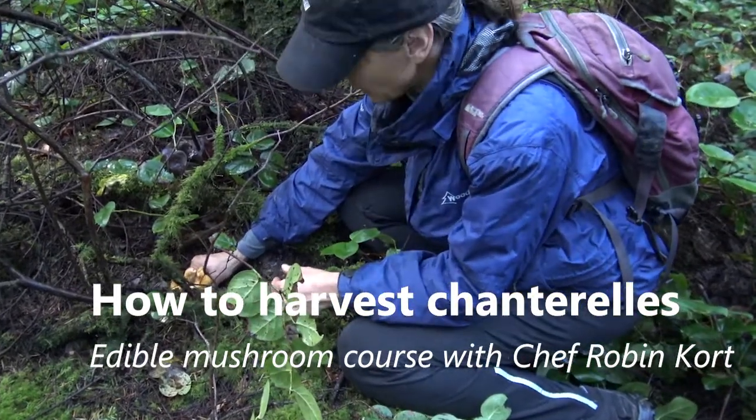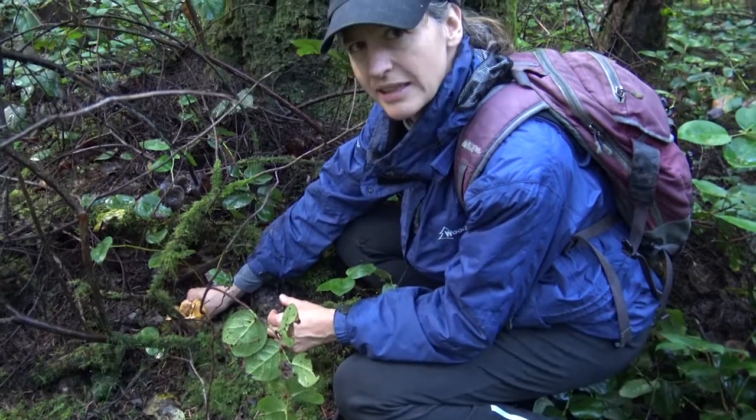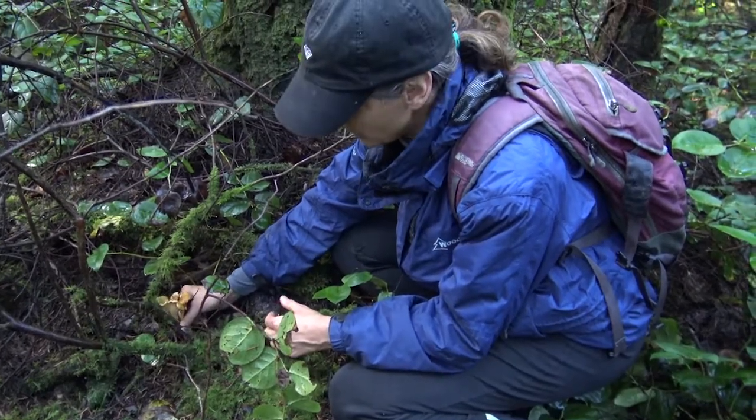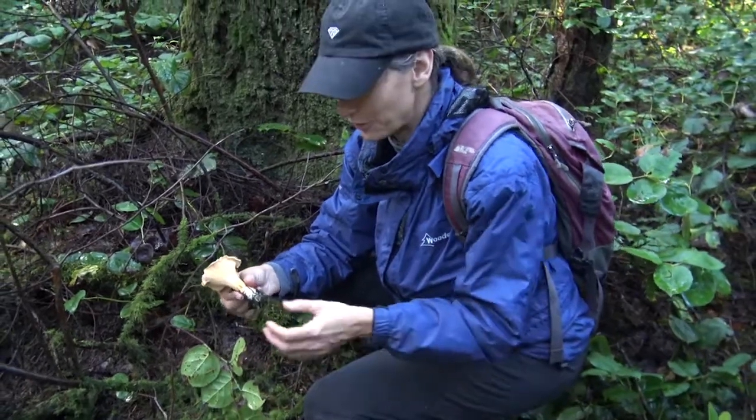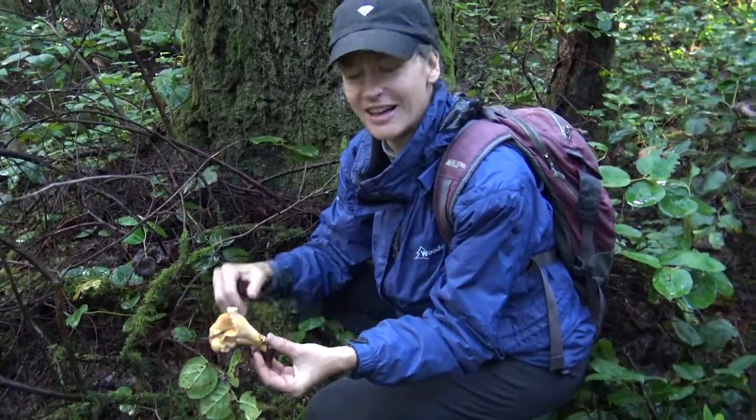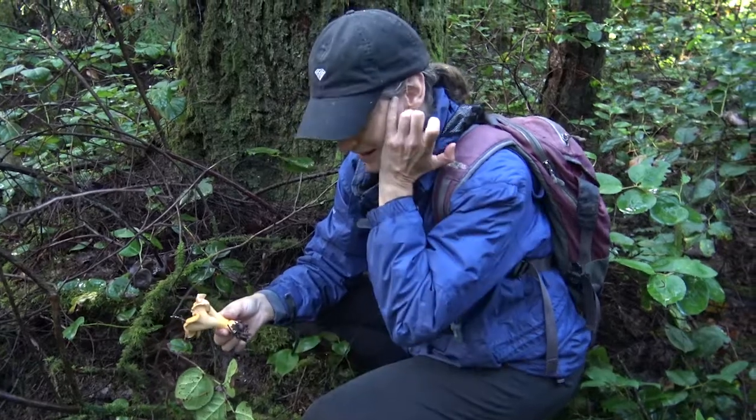When you pick them, you want to very slowly ease them out of the ground so that you don't disturb the mycelial mat. I'm going to keep saying that over and over again for each mushroom species that I describe and show you how to pick.